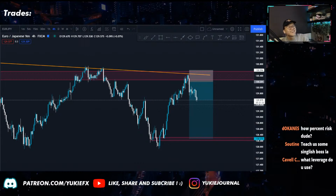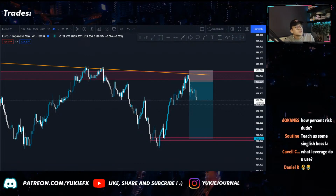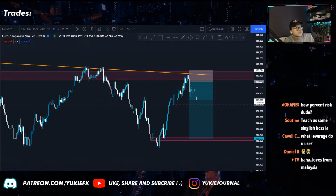Like that lah. What leverage do you use? 1 to 500, but leverage shouldn't be an issue if you're risking properly. It should never be an issue when you risk properly. So if you guys have any more questions, if not, I'm going to call it a day.